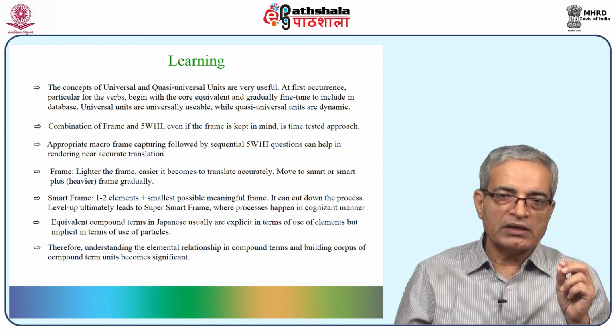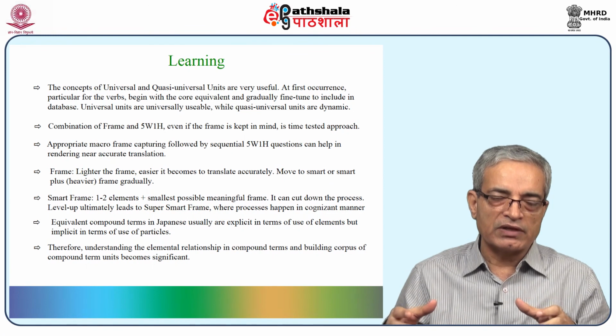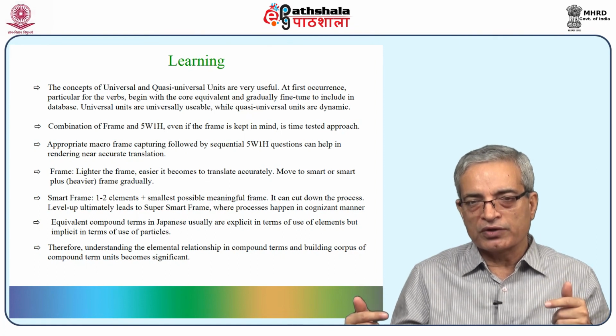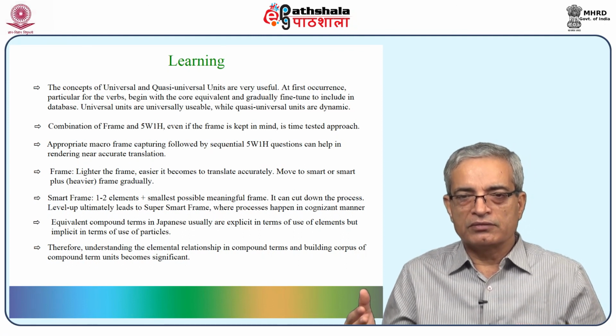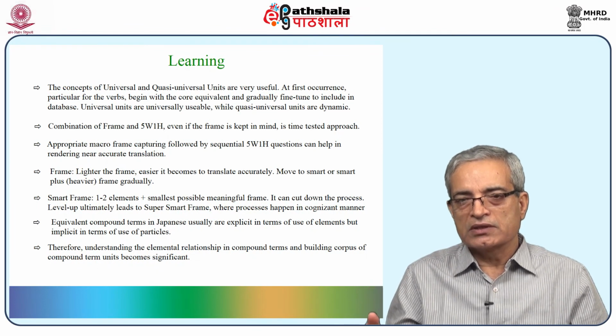Level up ultimately leads to super smart frame. That means that your whole sentence will act as a super smart frame, and you are aware that there is a main frame or a macro frame within that super smart frame, but it's there in your mind. So your cognition level increases. It has to be done only where the process happens in cognizant manner.